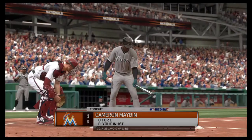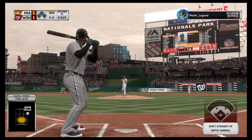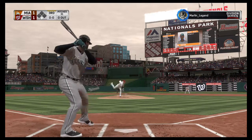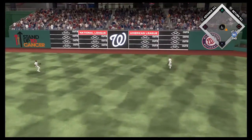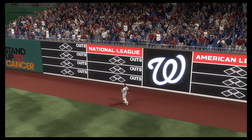Stepping in and ready for another shot, Cameron Maybin. And he'll lead off the inning against Max Scherzer. Cameron Maybin. First pitch coming. Here it is. Pitch swung on and hit in the air. On the move is Harper. Looks it into his glove, and there's one gone.